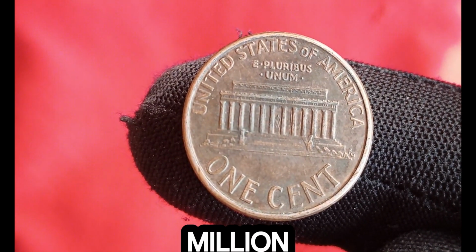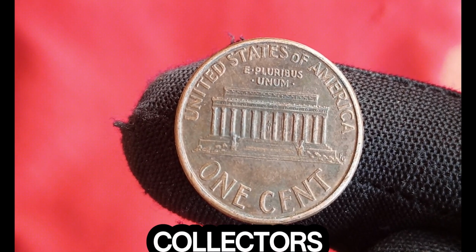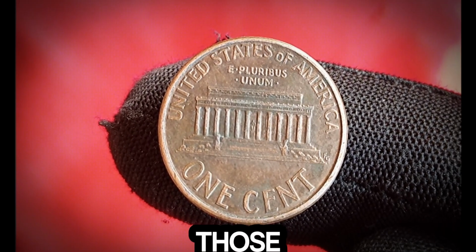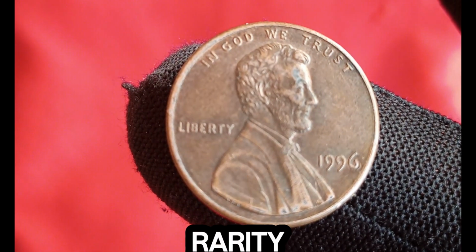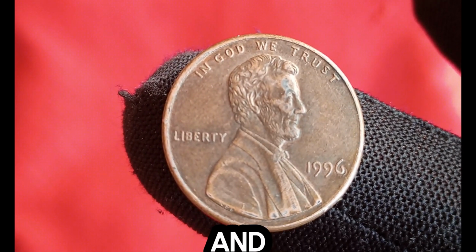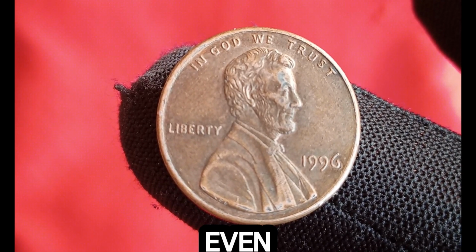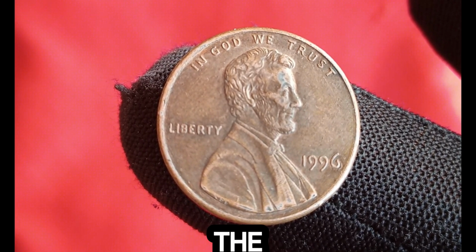Yes, over $500,000 for a penny. Collectors and numismatists worldwide were shocked. This was one of those once-in-a-lifetime specimens where rarity, error, condition, and desirability all collided. It's cases like this that prove even modern pennies can be worth a fortune if the stars align.